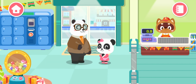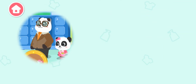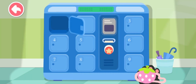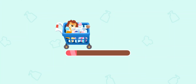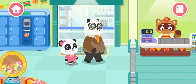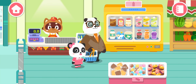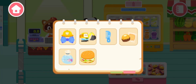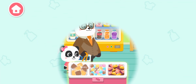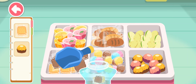Mew Mew, let's shop at the supermarket together. Sounds great! I am ready to shop at the supermarket. What should we get? Check out the shopping list. We need to buy these. What should we get first? Snack section. Wow, there are so many snacks. I'd like to have these.